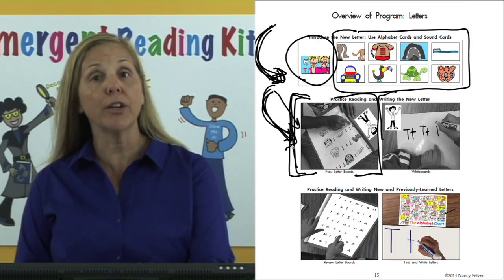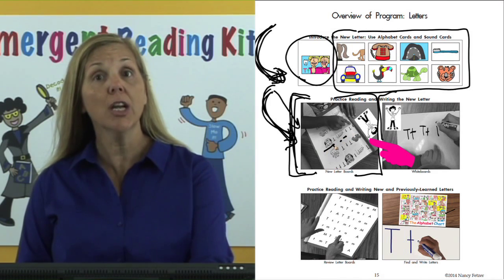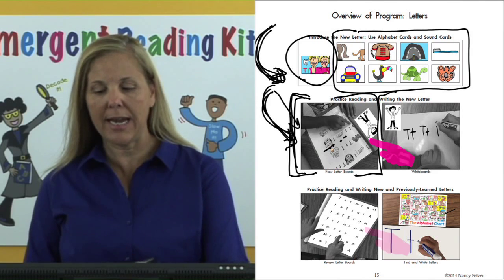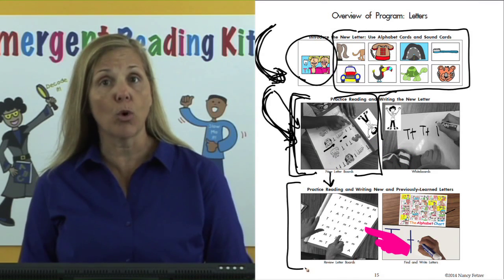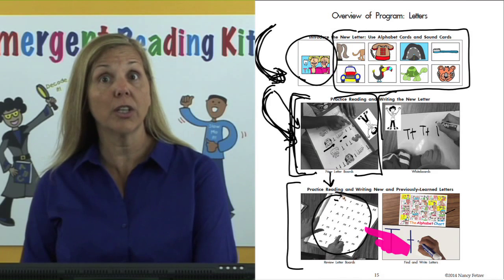Students then go to their new letter page in their reading portfolios. Notice on this page, they will see the uppercase, lowercase, as well as pictures that begin with that initial sound. Once students have practiced on their new letter page, they then will go to the review letter boards in their portfolios. That's where they will practice reading the new letter as well as previously learned letters.